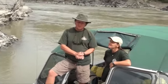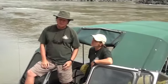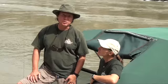So, the Fraser River is 1,300 kilometers long. It's one of the largest salmon producing rivers in the world. It has the fifth largest flow of water, so when it's in flood, it's got 5 times the amount of water that runs through the Grand Canyon, the Colorado River. It has a huge history as far as the early explorer history, the Aboriginal history, the gold rush history, and which brings us up to modern times.